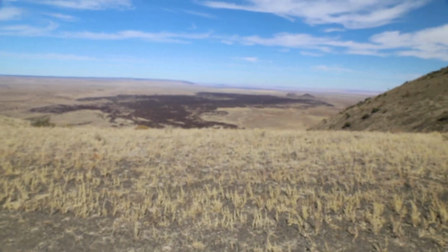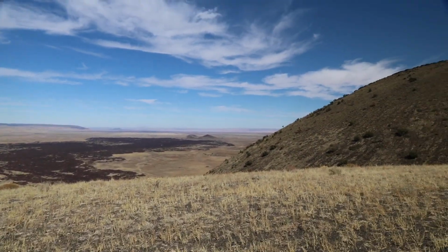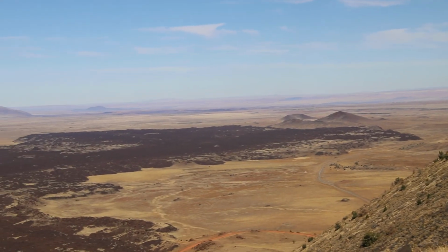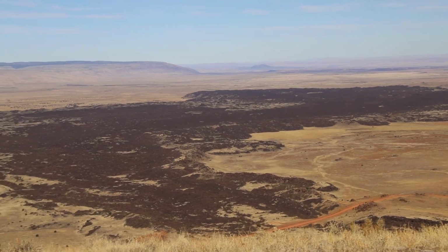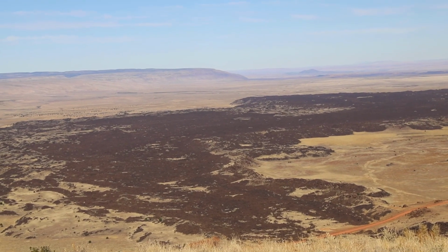But up here, it's an amazing view. So behind me, I've got SP, and then to the north, you can see the lava flow. So bear with me, I'm going to move the camera around so you can get a really good view of that. Here's SP. And then to the north, hopefully you can hear me over the wind. This is all the lava flow from SP.